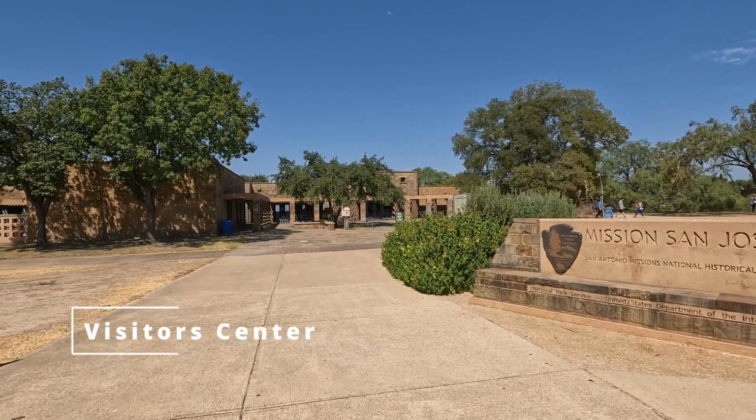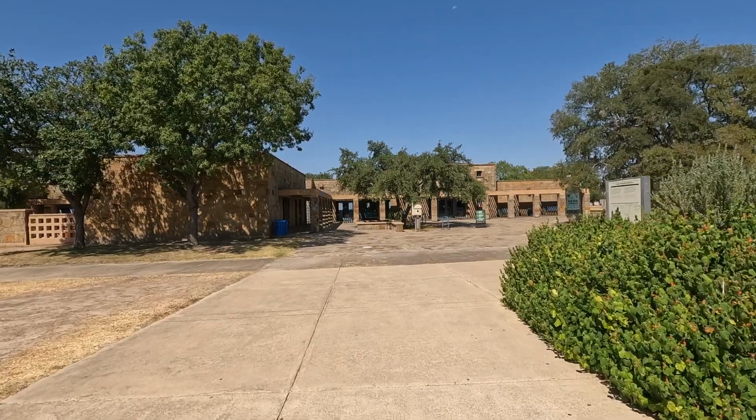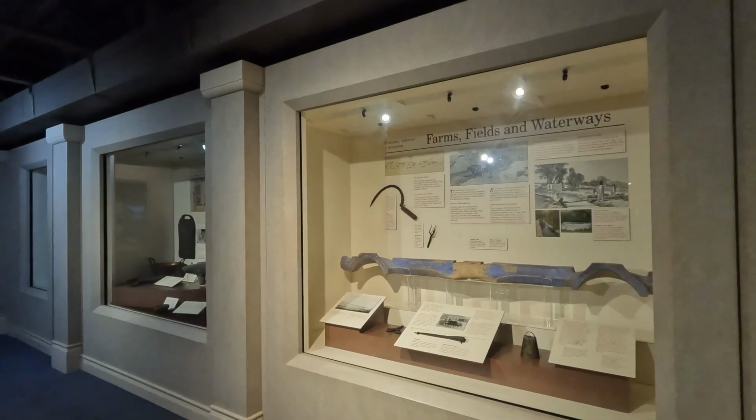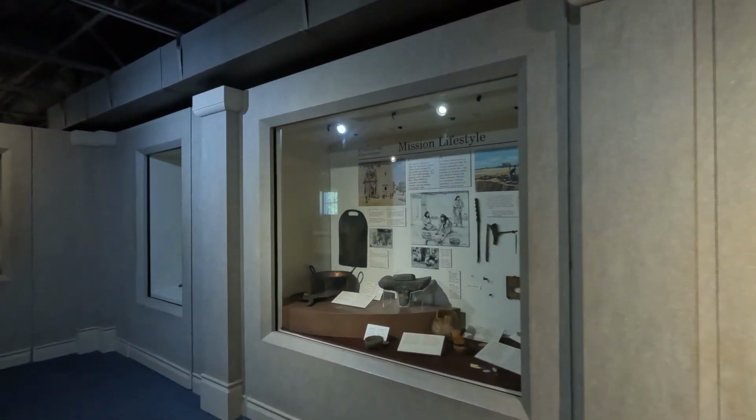Before entering the mission, you will find the Visitor Center, a great starting point. Inside, you will find exhibits providing more information on life during this time period for the indigenous people and the missionaries.